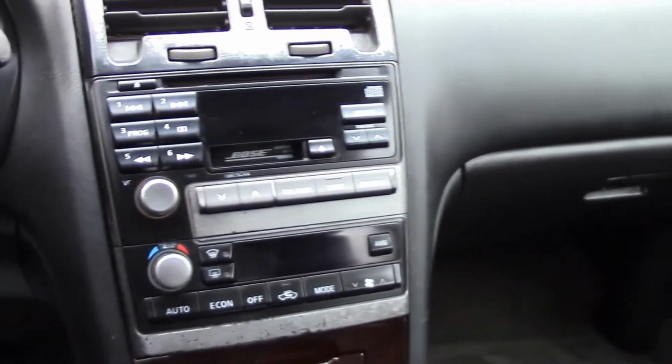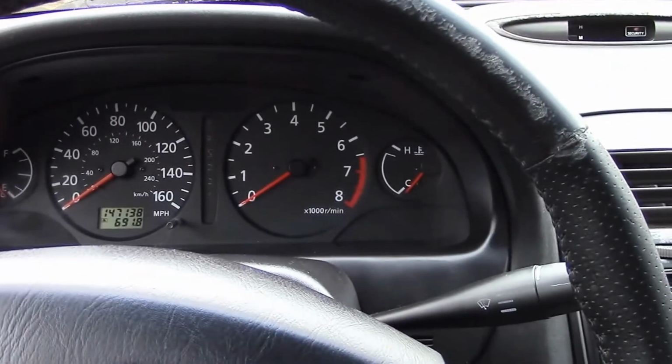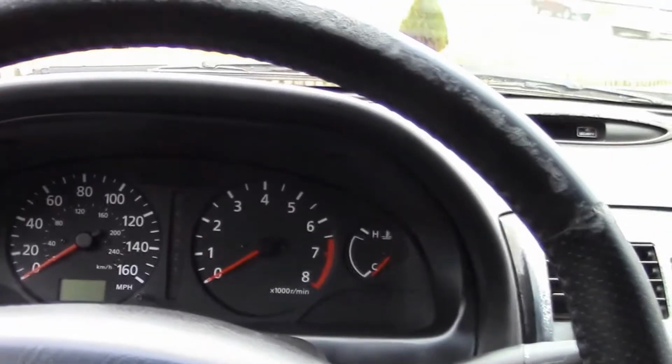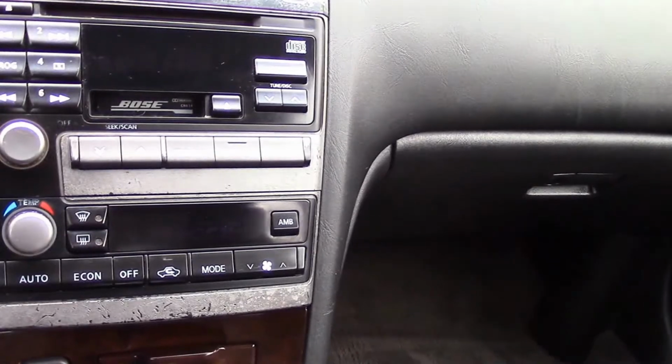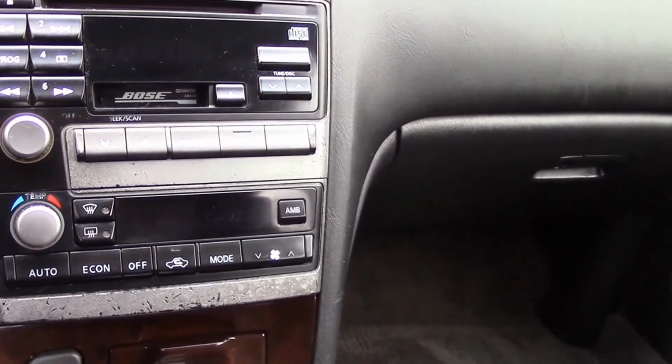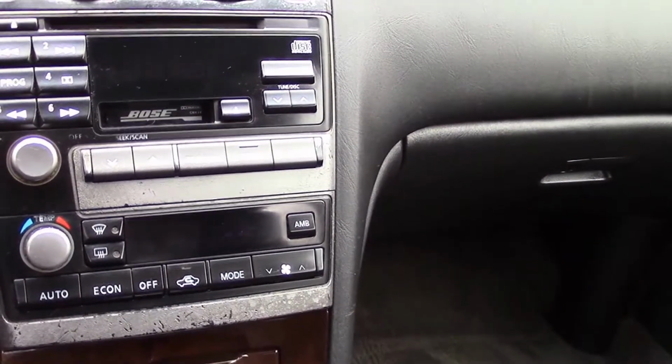All right, folks, what I have here is a really, really nice, inexpensive car. This is a 2000 Nissan Maxima. I've always had a soft spot for these cars because about 30 years ago, when I first got into this car business selling new cars, Nissan was the first brand I sold, and I always, since then, have loved the Maxima. This particular car, though, is just in really good shape, and you'll see.